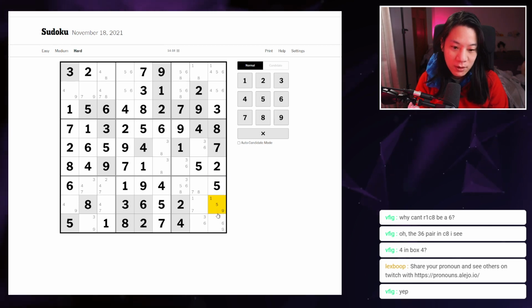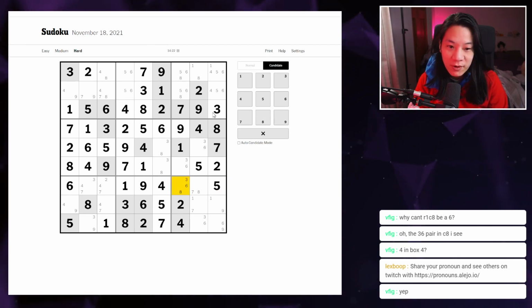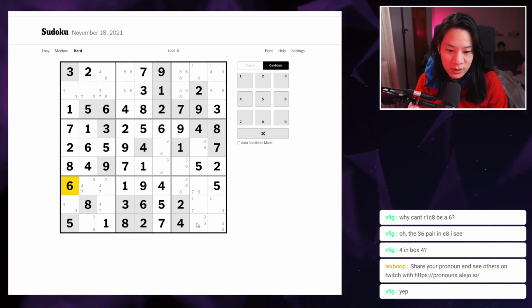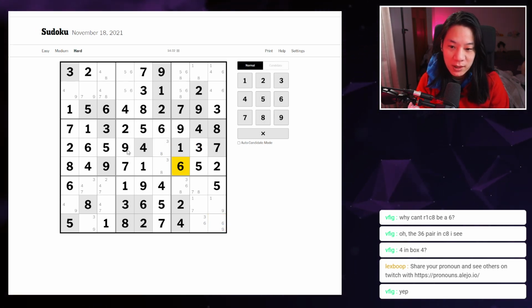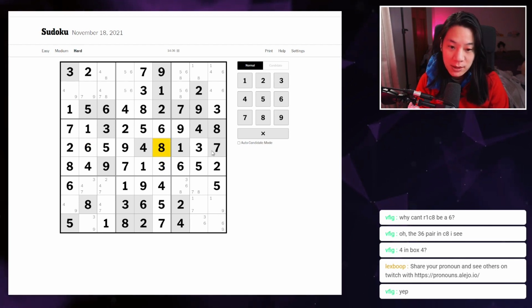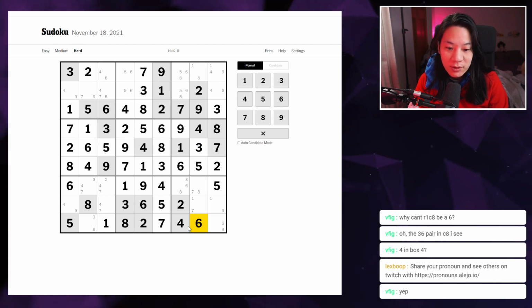Oops. And what else does it do? This cannot be a 5 anymore. These can't be 5, so that's a pointing pair of 5s. Okay, what else does a 6 do? Locks a 6 over there. Okay, this is not right. So this is 3 and 6 resolved because of that 6. So that means this is 3 and 8. And this 3 unlocks the 6. So I'm left with the 1, 7, and 8.